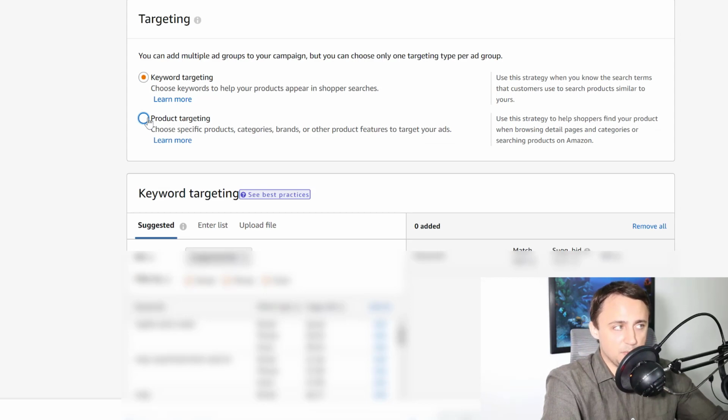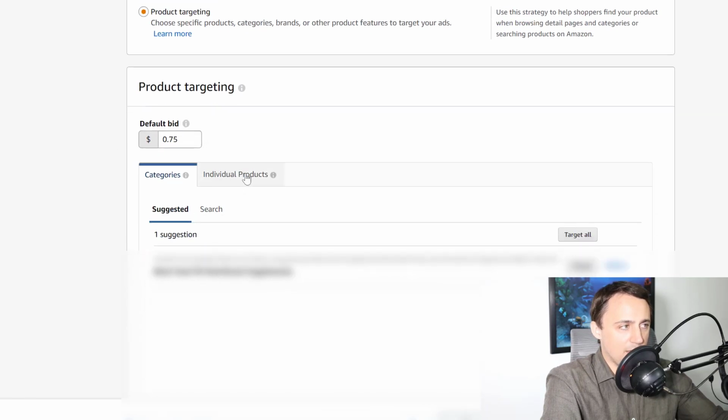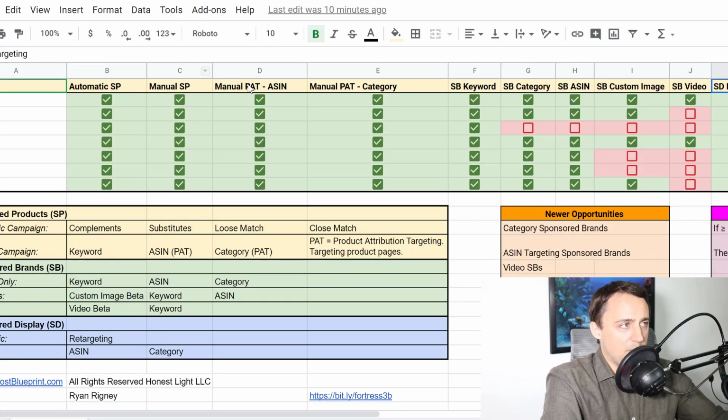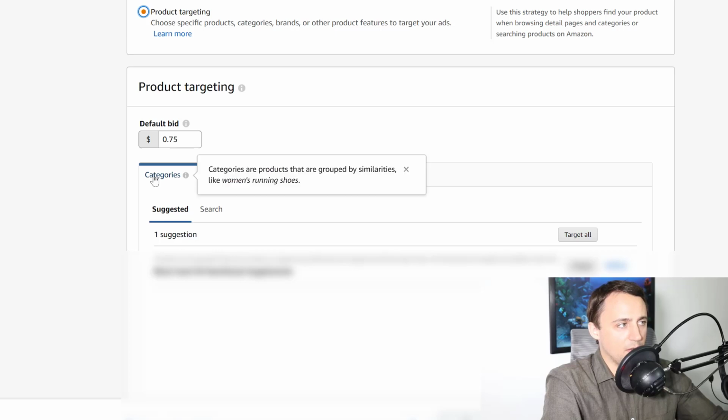These are product attribution targeting ads. So that's how you create a PAT ad, which I mentioned in the framework that I showed just a moment ago. So when we want to create PAT ads, we click this, and we can select individual products, or we can select categories. And let's go to the framework and I'll show you. So PAT manual, we have by ASIN, which would be individual product, and we have PAT category. As you can see here, those are the two ways that you create those.